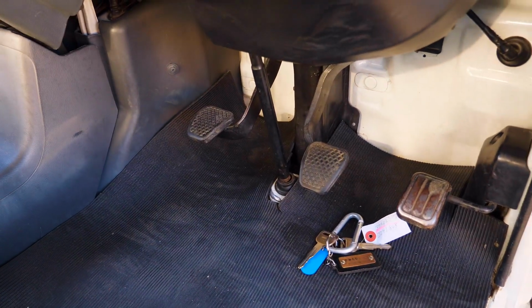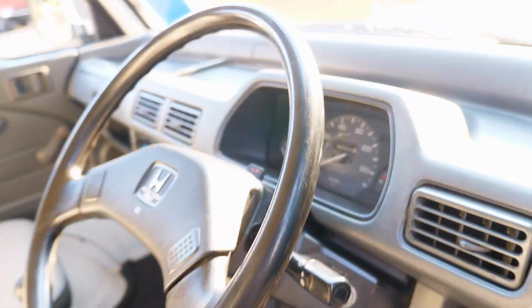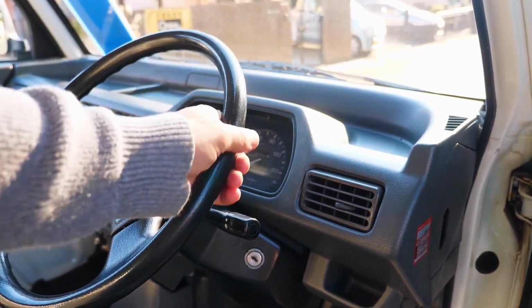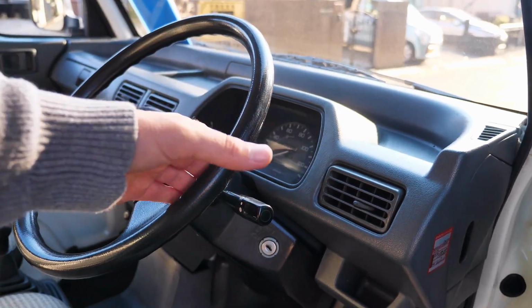Okay, pedals are worn the amount you would expect for 57,000 kilometers. That's a tiny amount for a 25-year-old vehicle. Steering wheel has a little bit of wear on it, but this steering wheel is nice when it wears. It'll wear a little bit smooth. It's still just as grippy and just as usable. It doesn't crack or peel like some steering wheels do.